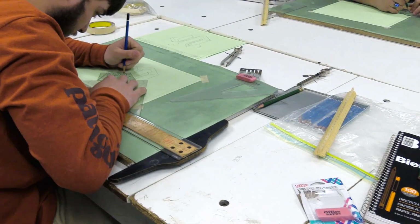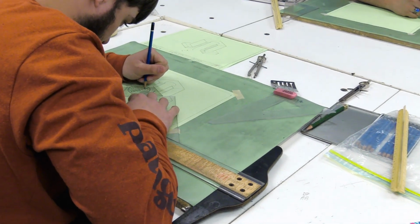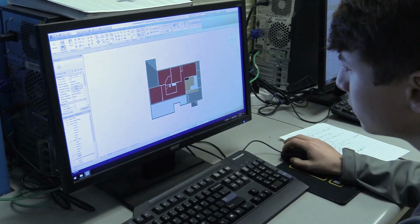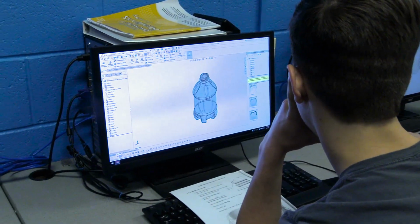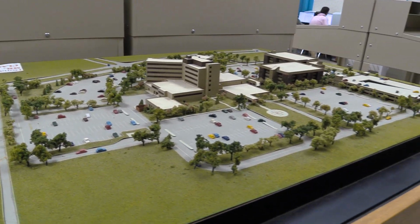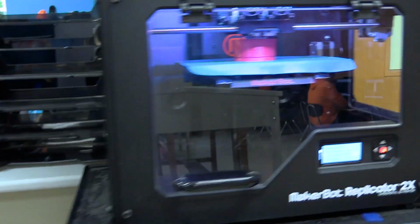In architectural and engineering design, there's 3 levels. The first level, you do more of hand drawings, and then in the second level, you start working on computers and take what you did in the hand drawings and put it onto the computer. In the 3rd year, you get to pick architectural or mechanical. In architectural, you design houses or buildings, and in mechanical, you do engine parts or hovercrafts.